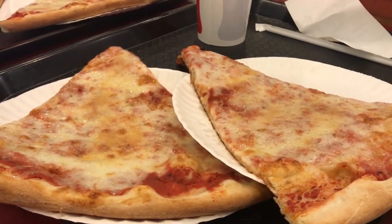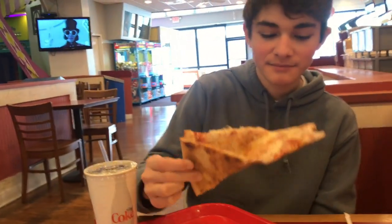Casino Pier Grill now, where they have some of the best pizza we've ever had. How was it right now? Overpriced. How was it? Yeah, it was good? He says it's overpriced. Let's have him take a bite out of it, though. It's good, but it's overpriced. It's a boardwalk. What do you expect?